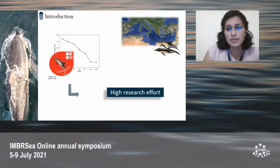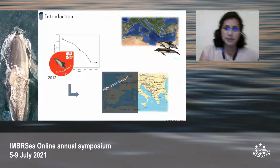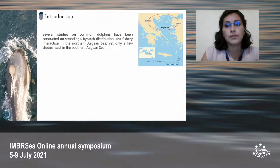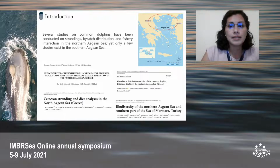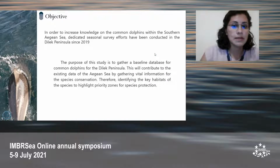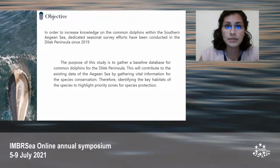But this research effort has been concentrated on the west side of the Mediterranean Sea, leaving a gap in the east part. Now, moving forward to my area of research, in the Aegean Sea, most of the study has been concentrated on the north, as we can see here, leaving not a huge gap, but we still have missing information in the central and south part of the Aegean Sea. This is why the purpose of the study is to gather a baseline database for common dolphins for the Dilek Peninsula. This will contribute to the existing data of the Aegean Sea by gathering this vital information, therefore identifying the key habitats of the species to highlight priority zones for this species.